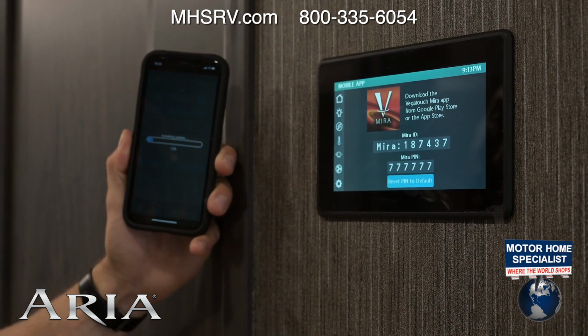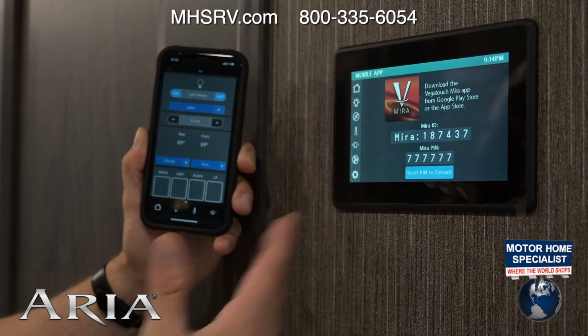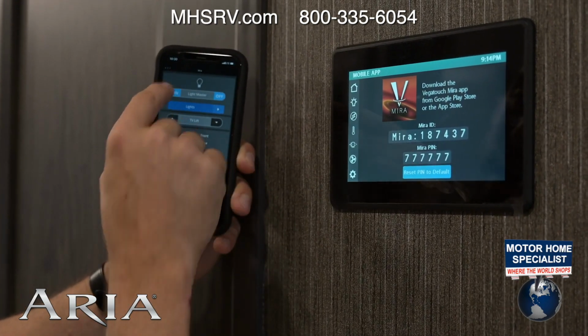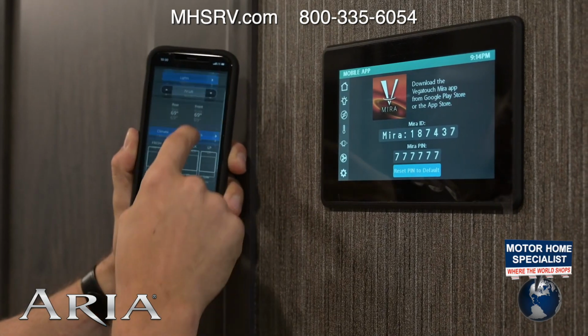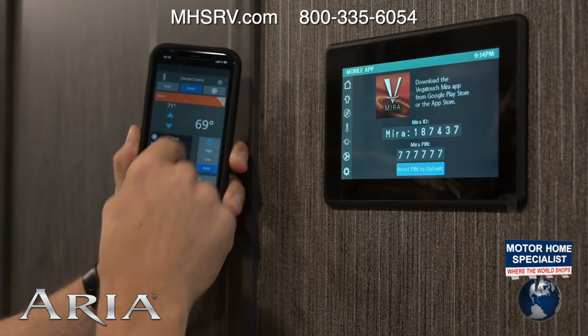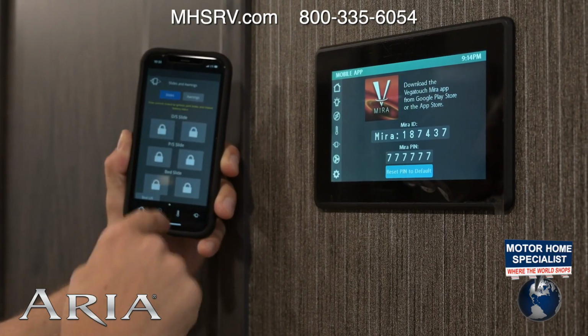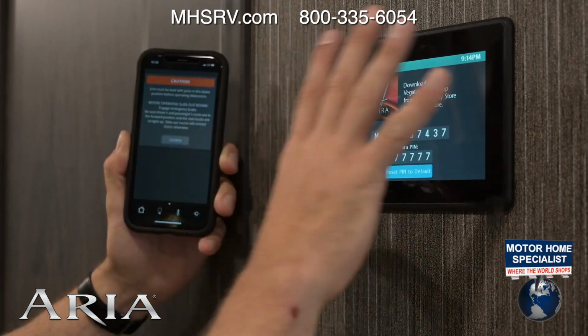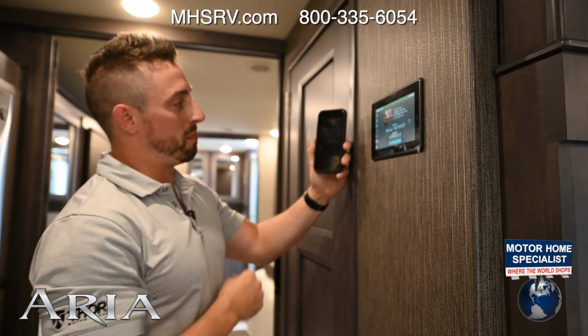Running an app update because I haven't opened it up in a while. So now that I'm connected to the coach, I can have all those exact same functions. I can shut off all the lights, turn them on, check my tanks. I can individually control the lights. I can turn on the front and rear air conditioners. I can operate the slides. I can operate the patio awning. Everything I just demonstrated through there, now I can do wirelessly from my mobile device.